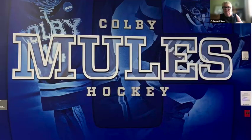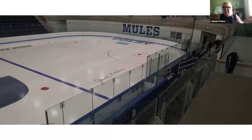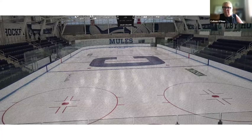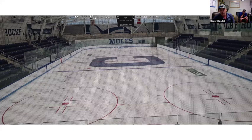Oh, the Colby Mules hockey. Yeah, that's your rank. You're in NCAA Division 3. Division 3, yeah, for both men and women. Is that right? Yeah, all of our sports are Division 3 here. Okay, beautiful. You guys play Middlebury, don't you? Yes, that's what I thought.